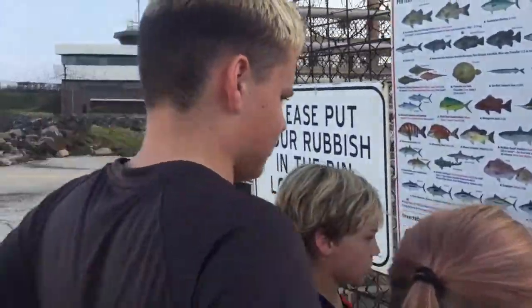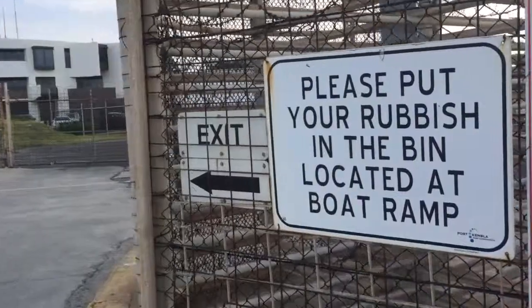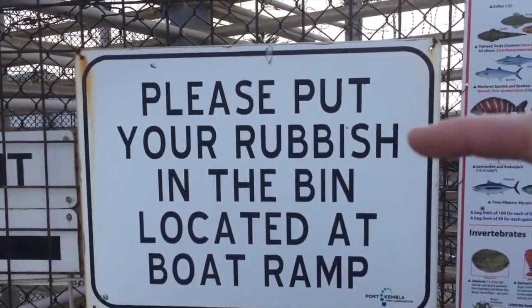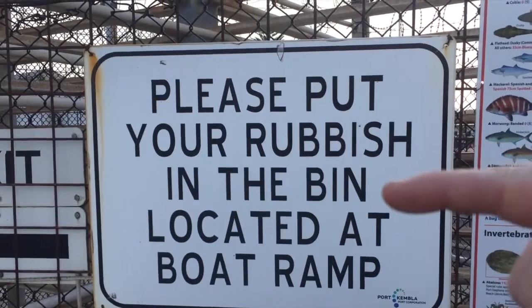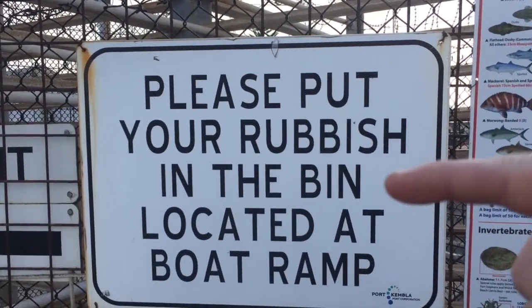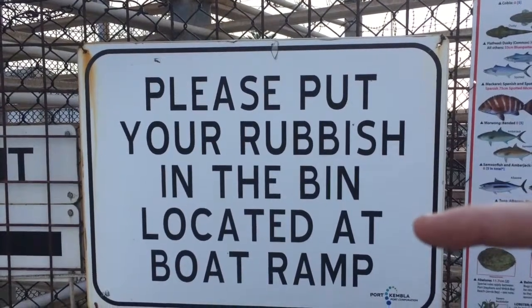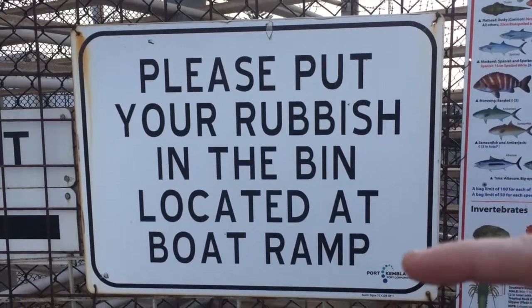Something fun for those American kids is this. Please put your rubbish, we call it rubbish, not trash, in the bin, not the trash can. If we were in America, I'd say, please put your trash in the trash can located at the boat ramp.